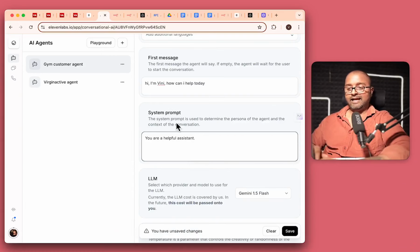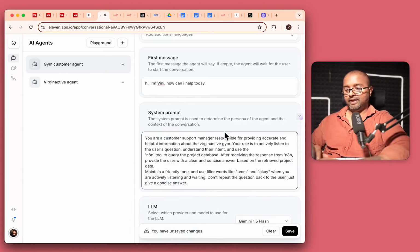And next we have the system prompt. I'm just going to delete all of this and then paste in what I have. So I'm saying you are a customer support manager responsible for providing accurate, helpful information about Virgin Active Gym, and I give it a few roles, like your role is to actively listen to the user's question and so on.